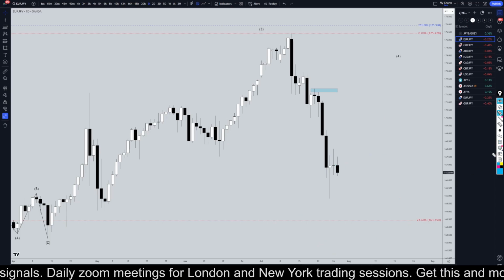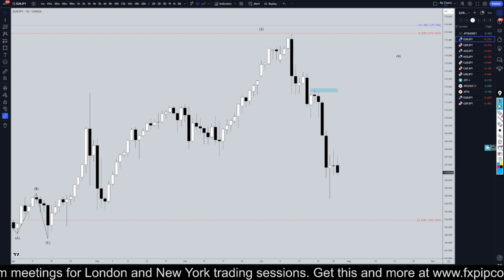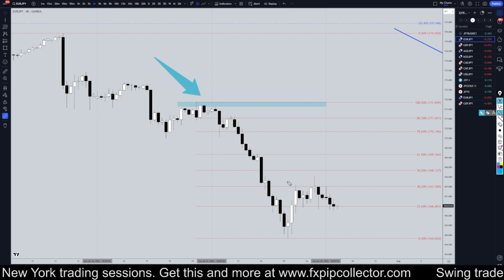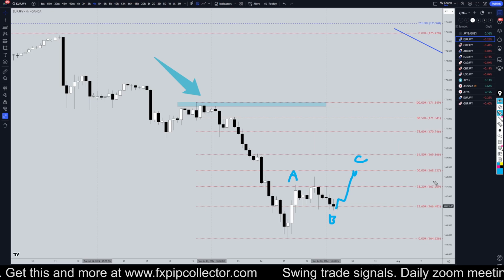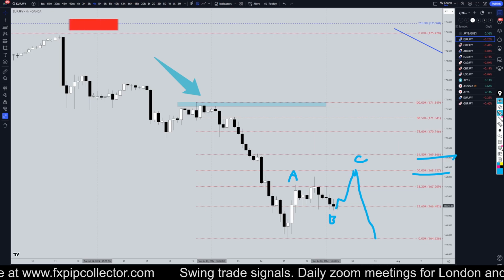Either way, as of right now, ever since we broke structure to the downside, I'm definitely looking for shorts on shorter time frames. So taking it down to the 4 hour time frame, I think we need at least one more push down on the 4 hour time frame. I think there's a good chance this is an A, this is a B. It definitely looks to me like it wants to go up for a wave C, maybe to the 50 or the 61% before it goes down for another push down.